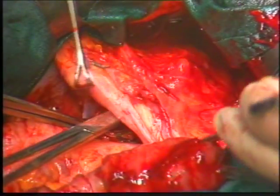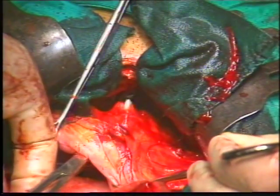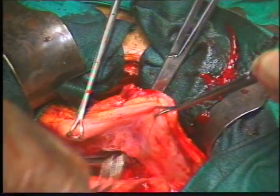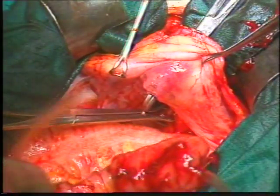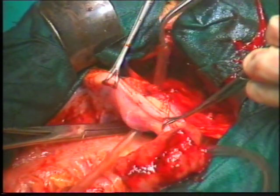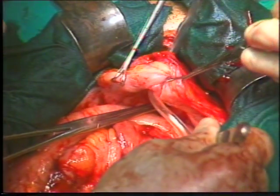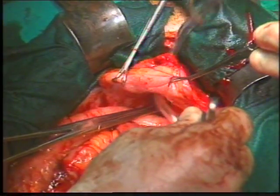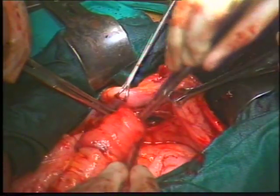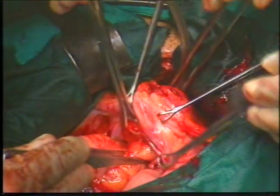A curved clamp is introduced through this hole so its tip projects through the anterior bladder wall. Another clamp is thus guided in a railroad fashion to grasp the ureteric stent and pull it through the ventral extraperitoneal wall of the bladder. The ileal nipple valve is guided and pushed through the opening in the posterior bladder wall to lie within the lumen of the urinary bladder.